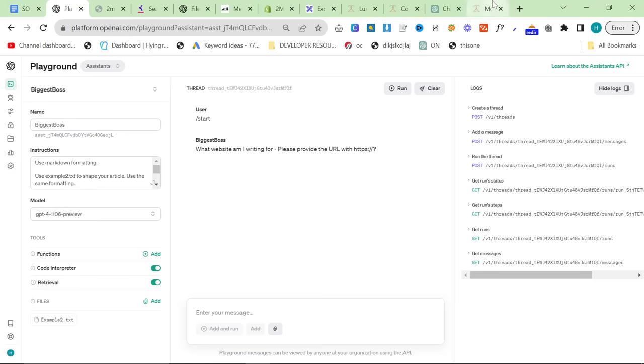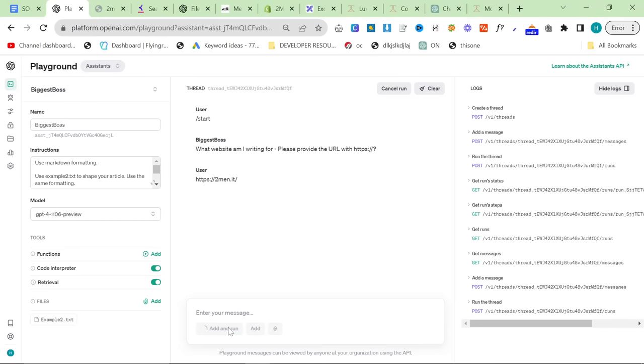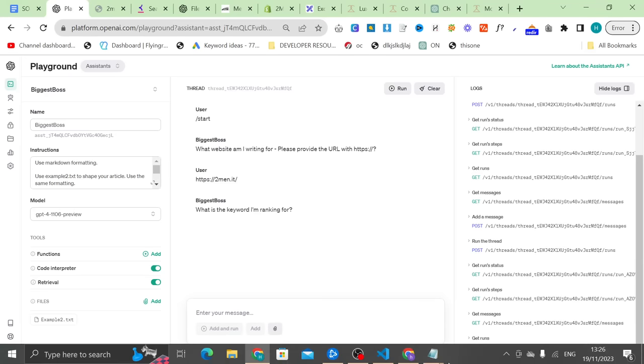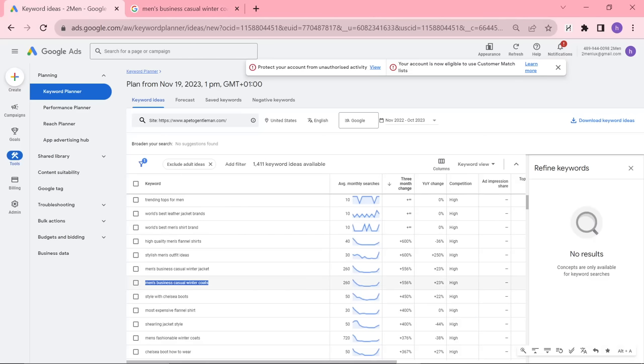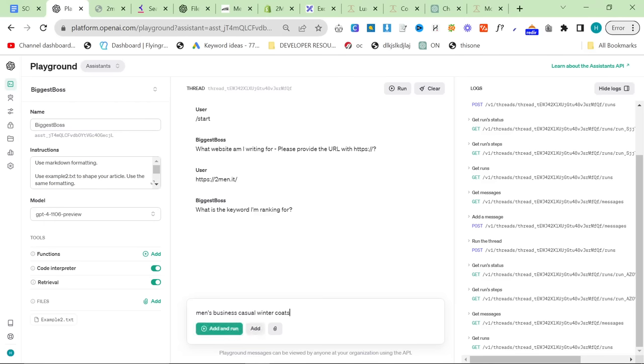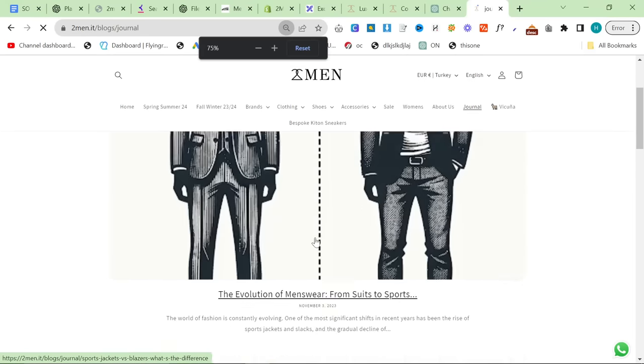So what website am I ranking for? You are ranking for or writing for twomen.it. What is the keyword? The keyword is, of course, the one that we found earlier. Best business casual winter coats or whatever. Let me just double, triple check. I haven't written this because it does seem familiar.